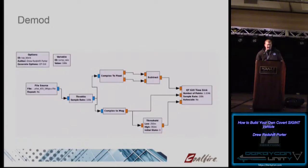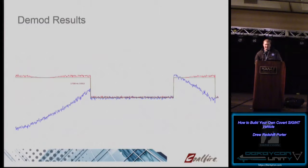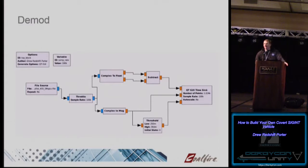So demodding this, this is the GRC blocks again. I'll just go through these quickly since I'm not telling you how all these work. But this is the software. Every option that you hit will pop up this screen, and then you hit play, and this happens, right? So I do a complex to mag. Who can tell me what type of modulation this key fob is using then?